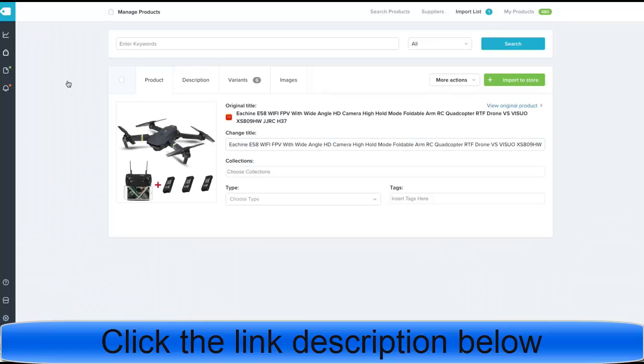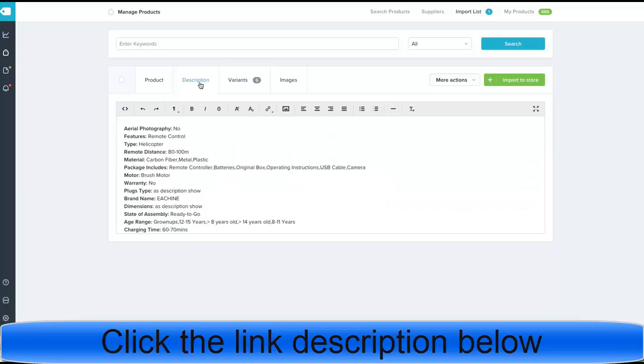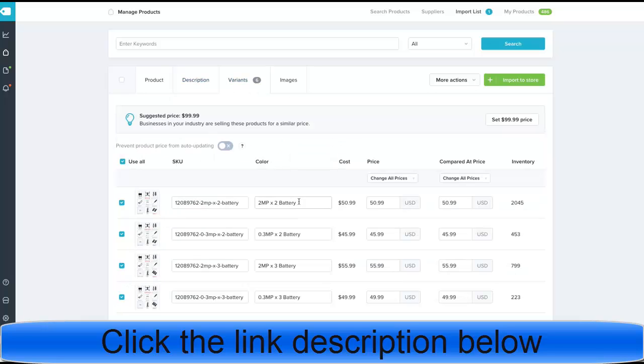But the part I really want to show you is how quickly we launch the ads. So let's go ahead and say foldable drone, foldable quadcopter drone with wide angle camera. And the reason you want to launch these so quickly is because the more products you launch, the more winners you're going to find, right?